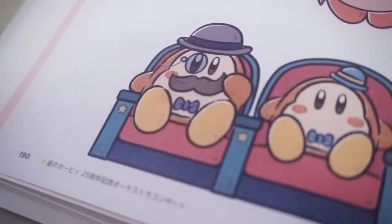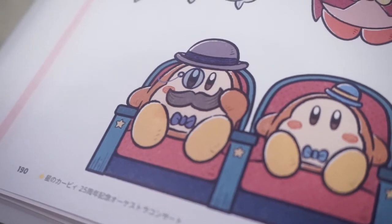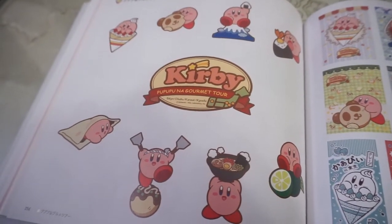I just realized that Waddle Dee has a mustache. I don't want to think into the implications of that too deeply, so I guess I'll just roll with it. Comic Sans! There's Comic Sans in my Kirby art book! Calm down, it's okay, let's move on.